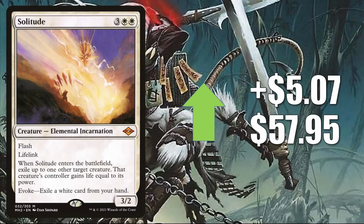And the last card in this section is another card that is in the Vintage Cube. It is Solitude, going up $5.07 this week to $57.95. So this is getting a lot of Modern play, and it has been going up and down recently as it's been trying to find its price point, and now it is creeping up again, as you can see. In Modern, you'll see this in 4-color Blink, Azorius and Jeskai Control, Death and Taxes, 4-color Elementals, 5-color Omnath, Reanimator, and much more. In Legacy, it's in Death and Taxes, plus it also gets a little commander play too in various decks.